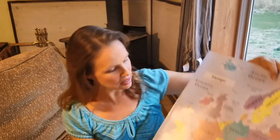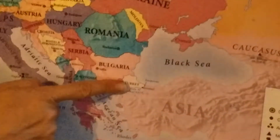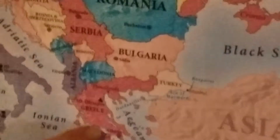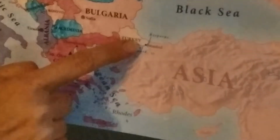Okay, so the picture of the Bosporus Strait is, if my camera lady can get there, you got it? We're looking right here. I just wanted you to know kind of where we're looking at. So here's Greece, all right? And so they came from over here and started a settlement right there, and that's what I was showing you guys. I just wanted you to get an actual visual.